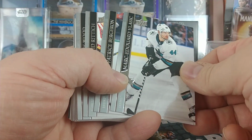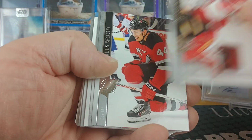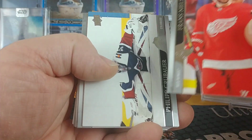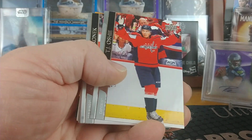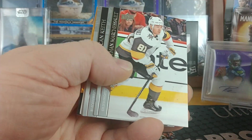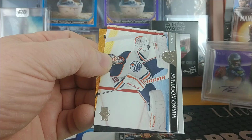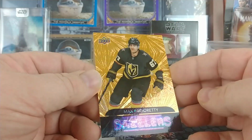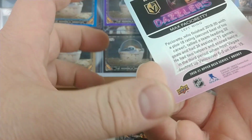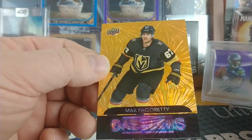Nathan MacKinnon, Marc-Edouard Vlasic, Patrice Bergeron, David Rittich, Miles Wood, Franz Nielsen, Grubauer again, Kasperi Kapanen, Esa Lindell, TJ Oshie, Philip Hronek, Marcus Foligno, Duncan Keith, Vincent Trocheck, Mikko Koskinen, and I guess that's a gold, Max Pacioretty, Dazzler. Does not appear to be numbered. That's kind of cool. Oh, is that gold, orange? Tough for me to tell.